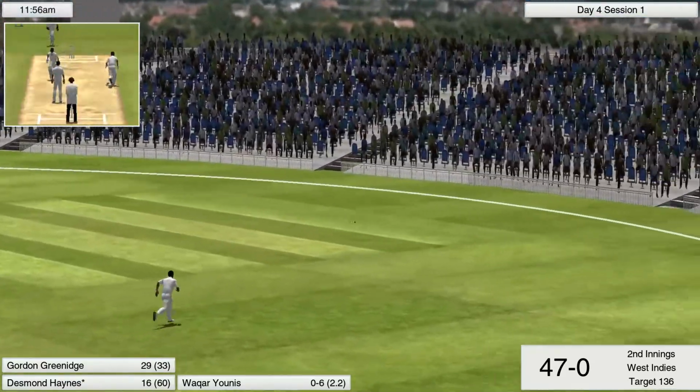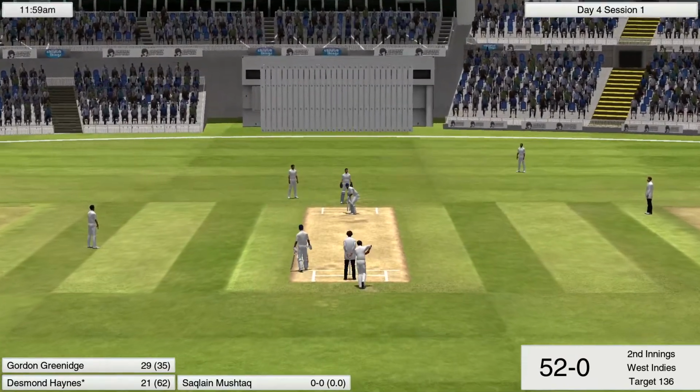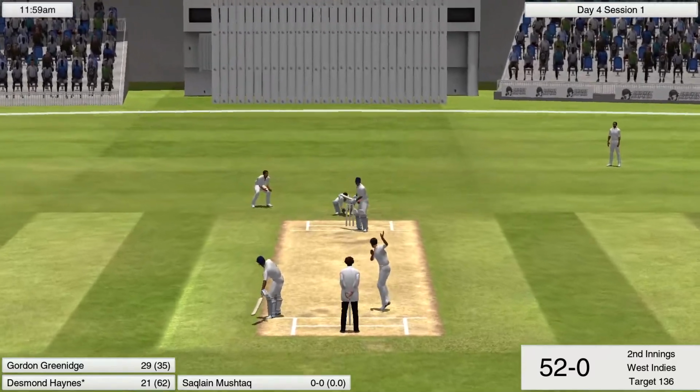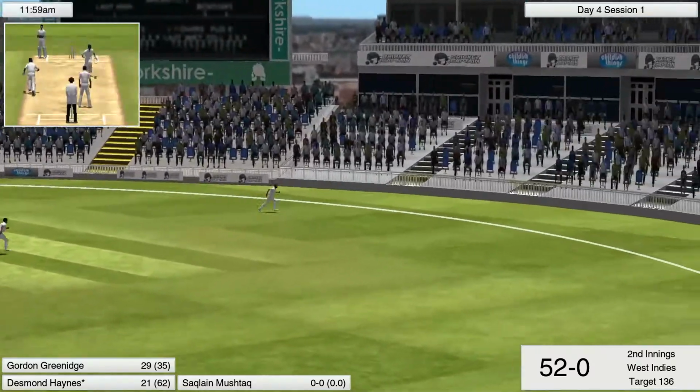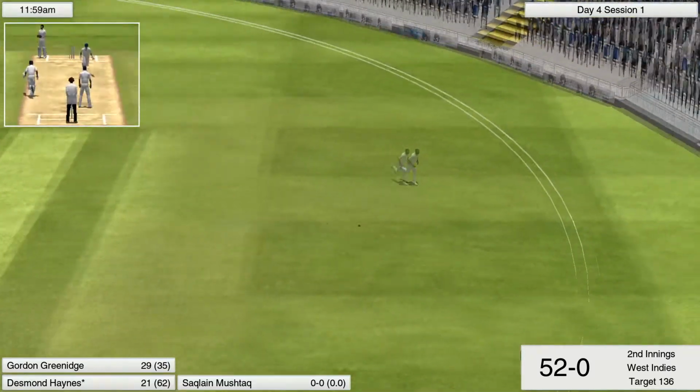Oh, that's a lovely piece of timing from Desmond Haynes. The fielders won't be able to stop that. That's the 50 up for the West Indies. The danger man Saqlain Mushtaq is on, but the West Indies seem to be cruising. Oh, that's a very powerful shot from Desmond Haynes. He's absolutely thumped that one through forward square leg for 4.